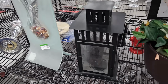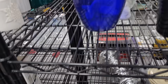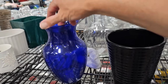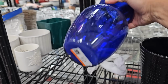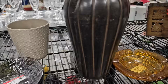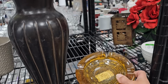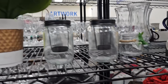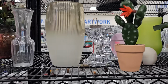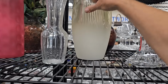Baskets, more flowers, lanterns. Here's some cobalt glass. It doesn't have much of an optic swirl to it. That's usually an indicator that it's a more modern piece. This is Anchor Hocking, a 1970s ashtray. The color is honey gold. Some faux cactus plants. They're quite fun. This could be a vase or a waste basket.